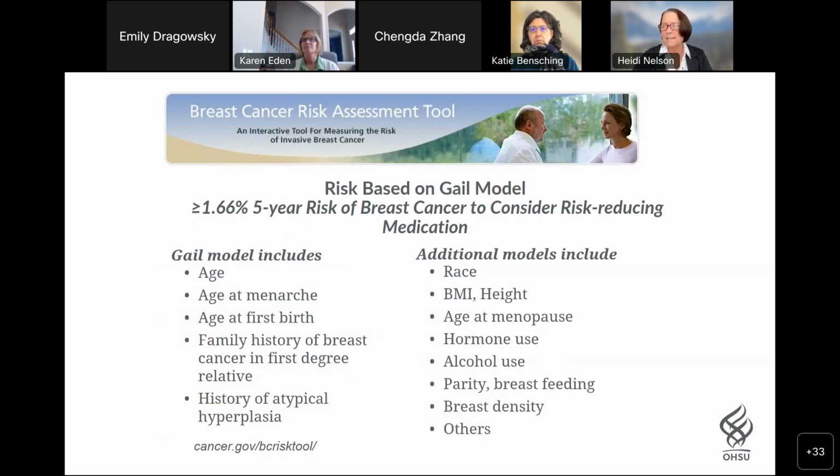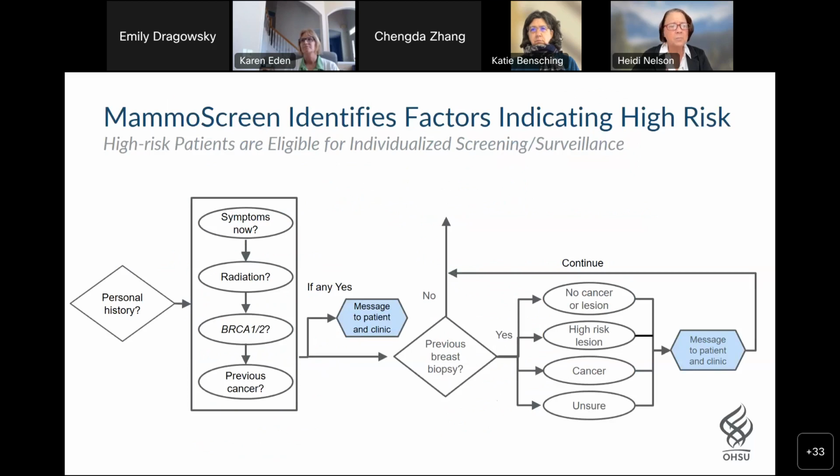If we go to the next slide, MammoScreen identifies individual factors that we call red flags. These are clearly high risk factors. So for those of you who've done the demo, the first few questions are about, do you have a symptom now? Do you have a breast symptom? Lump, discharge, skin change? We want to sort that out before you go too far into this. Have you had radiation exposure at a high level before age 30? That's a very small slice of the population. Maybe someone who had Hodgkin lymphoma treatment.